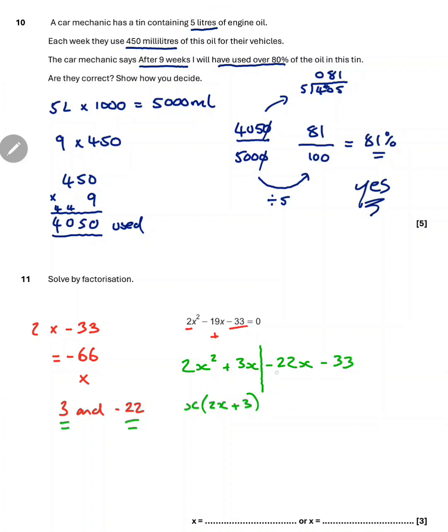Factorise this right-hand side. What goes into minus 22 and minus 33? The answer is minus 11. There's your common factor. Minus 11 times 2x is minus 22x. And minus 11 times positive 3 is minus 33. That's good. These 2 brackets match. So that's my first bracket. And then my second bracket, this and this goes in.